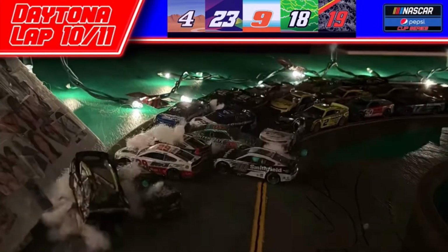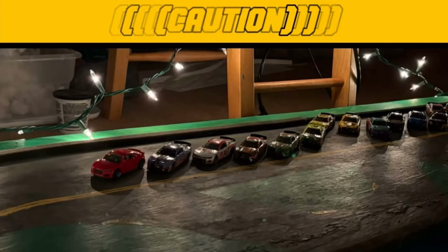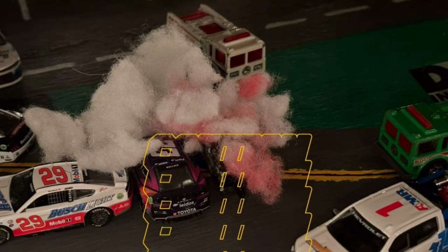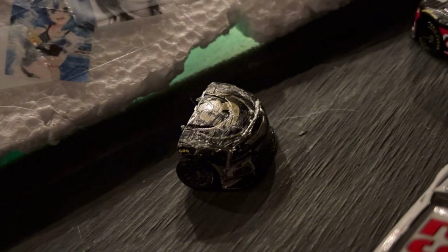Now Bubba Wallace is into the wall. 1 car up and over. It's Carson Hocevar into the catch fence. Harvick's involved. Button's involved. A whole bunch of cars involved in what is surely the big one. And the 7 car is up in flames. Massive crashes. Hocevar's out of the car. They need to get to him quick because it looks like he's on fire there.